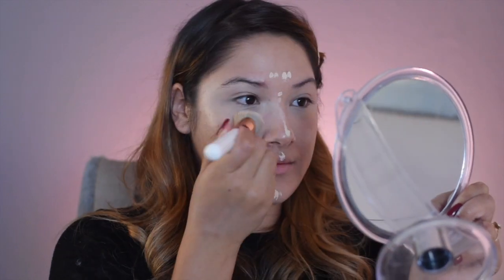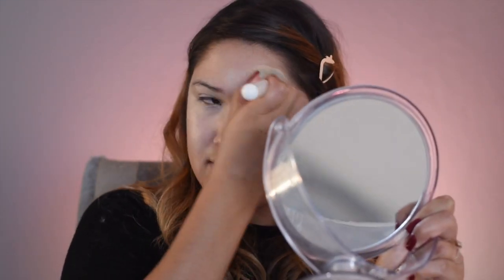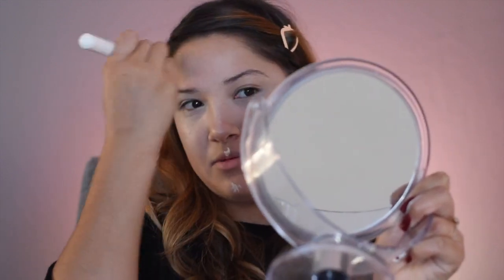Put on my eyelids. Y'all. She does a good coverage though, you guys can see it from here. It's okay, we'll bronze her up a little bit.